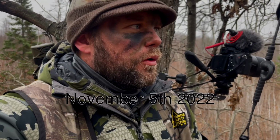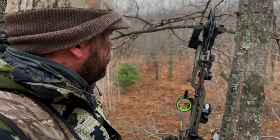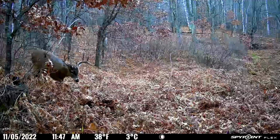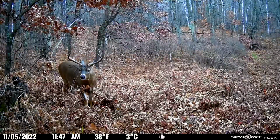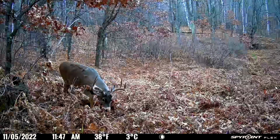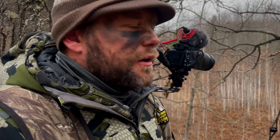Because the whole other part of the state is all under rain and wind. So we're up here and it's absolutely gorgeous. I got a scrape down there about 40 yards. I had a real big, just a tank Northwoods buck hit that at about 12:15 or 11:47 or something. And then a couple does came after it. It feels so good out here. So we'll see what happens.